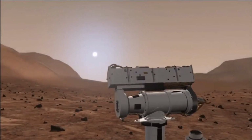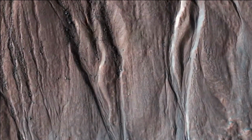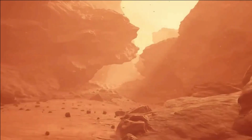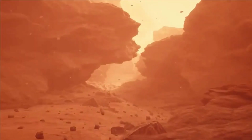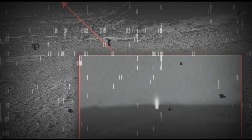Mysterious bright flash. In April 2014, the Mars Curiosity rover spotted an anomalous light spark at a distance while imaging random areas of the red planet. When this image was sent in, astronomers weren't exactly sure what to think, because clearly, this isn't something they were hoping to spot.